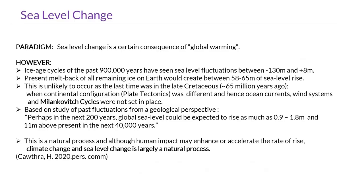Next. So sea level change. Now there's this paradigm that sea level change is a certain consequence of global warming. But ice age cycles in the past 930,000 years have seen sea level fluctuations between minus 130 and plus 80. This is Hayley Cawthra's work. The present meltback of all remaining ice on Earth would create between 58 and 65 meters of sea level rise. That's quite a lot, actually.